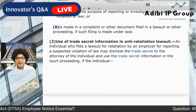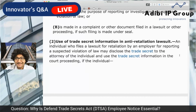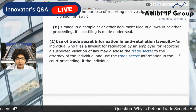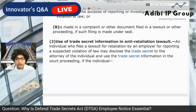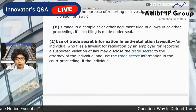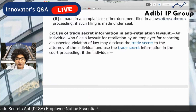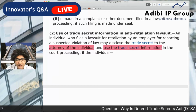Now, this is a big if, but let's break down what this basically says, because actually it's a little tricky. Basically, what this is saying is that if your employer fires you for retaliation, let's say you make a complaint and then they fire you, that's where this would apply. So if they fire you and you're suing them under anti-retaliation laws, then it would be possible for you to possibly fall under this section of the provision.